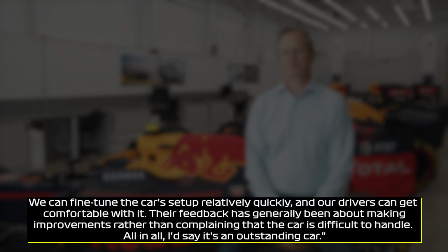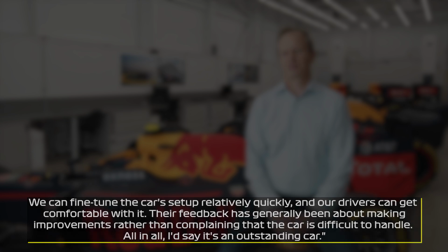Moreover, the RB19 is easy to adjust to the specific demands of each circuit. We can fine-tune the car's setup relatively quickly, and our drivers can get comfortable with it. Their feedback has generally been about making improvements rather than complaining that the car is difficult to handle. All in all, I'd say it's an outstanding car."